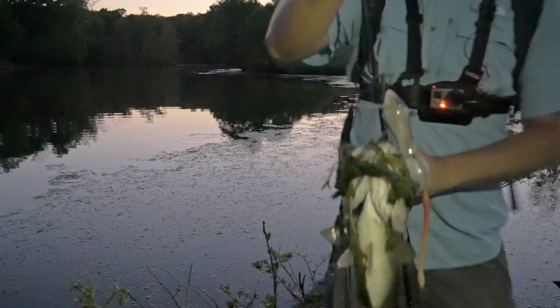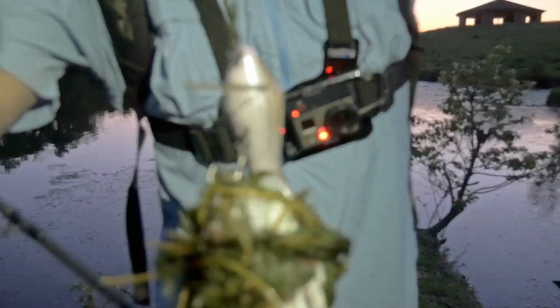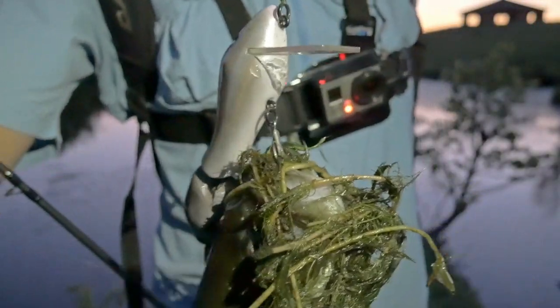Oh my gosh. Well, guys, challenge only took 3 days. Was about to leave. Sun went down about an hour ago. Finally caught a fish with the rat.